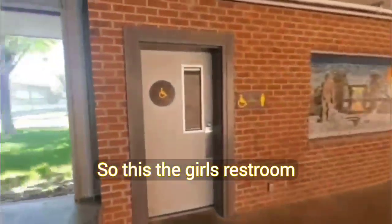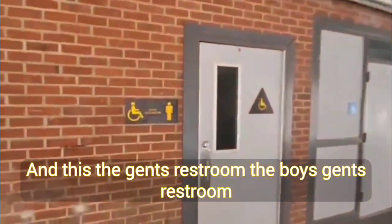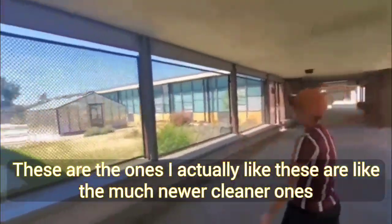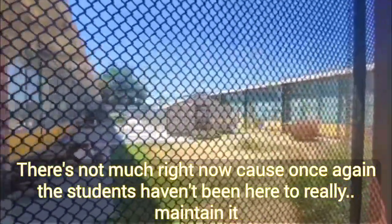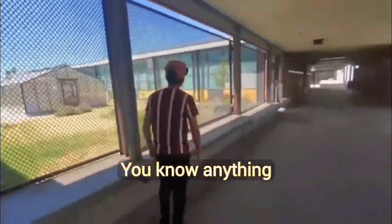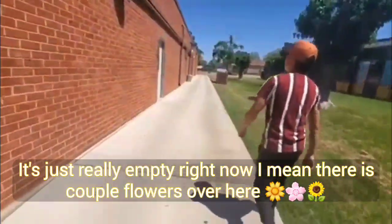So this is the girls' restroom. This is the boys' restroom. These are the ones I actually like. They're the much newer, cleaner ones. Our beautiful garden over here. There's not much right now because, once again, the students haven't been here to maintain it, so it's just really empty right now. There are a couple of flowers over here too.